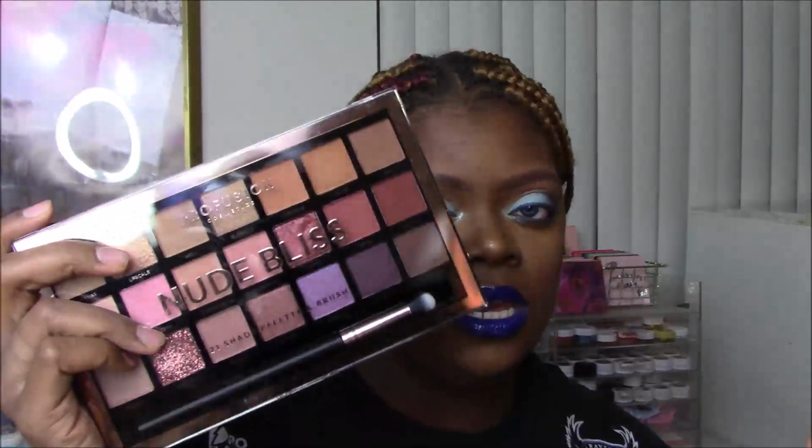And then definitely I recommend for everyone would be the Nude Bliss versus the Gold Rush. I just love gold. I love warm gold tones, but this has a little bit of neutral in here, so I think that one, Nude Bliss, definitely would be better for everyone.